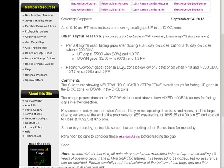Last night's wrap I showed after a 5-day low close, but not a 10-day low close. That was also neutral at best for up gaps. That wasn't too swift. And then my beloved cowboy gap, a unique setup that I talked about in our members download area. Whenever I use terms you're maybe not familiar with, it can normally be found in all the educational information that we have for our members. In our member download area, I've done entire articles on the cowboy gap, and it's a great setup, except when you're in a bullish market.